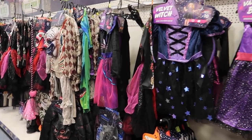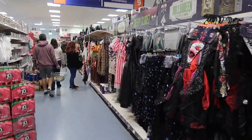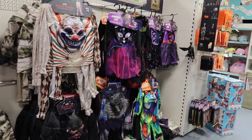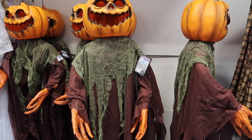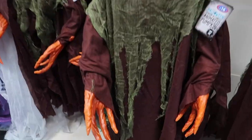So they have a whole aisle in our B&M for Halloween stuff. Lots of costumes, but I'm not here for the costumes today. They've got the scary pumpkins for £16. That's such a good price, just to have a few of these hanging around your house for a party. And then it's got a little thing, it lights up. Should we see what this one does?